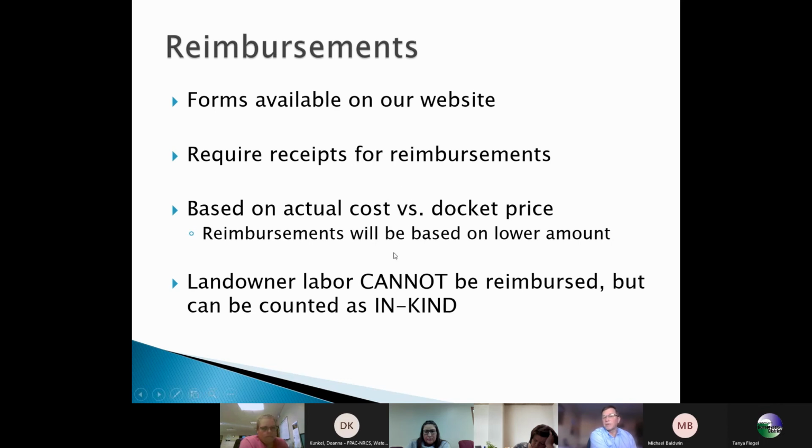And the landowner cannot be reimbursed for their labor or the use of their equipment, but their labor can be counted as an in-kind match, which frankly is a real good thing to have, more match. When the legislature every year looks at these grant funds, they like to see the amount of leverage, the amount of contribution that their dollars are encouraging. And so all the local match, all of the NRCS match, all of the producer match that we can document, the better.